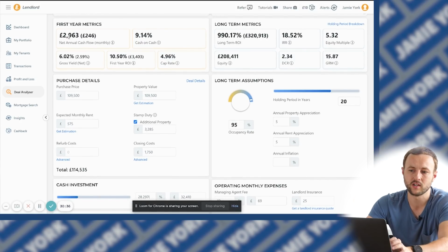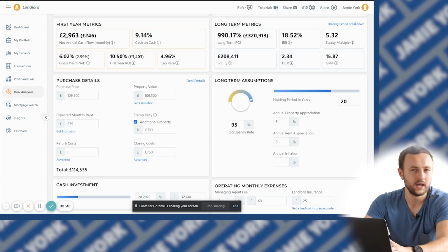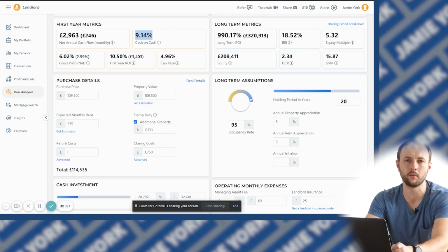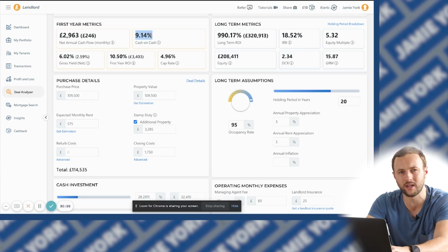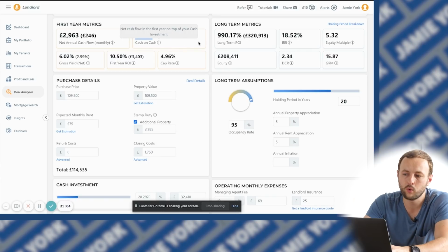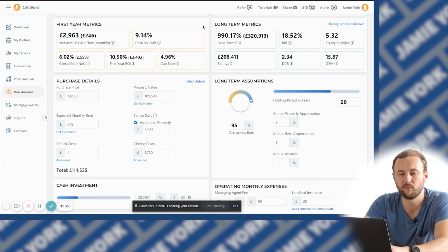Now let's compare this. The net annual cash flow is actually a lot lower. If you remember before, it was like 4,600 and something, £390 a month. This is only getting us £246 per calendar month. But here's where it gets interesting. The cash on cash return, or the yield, is significantly higher. In the previous property, we were getting 7.96% cash on cash return, or return on investment. With this, we're getting 9.14%.